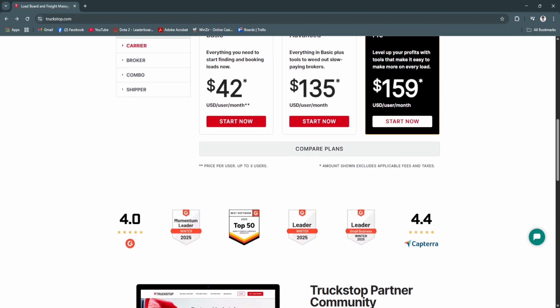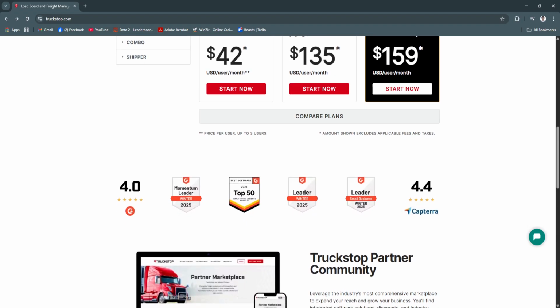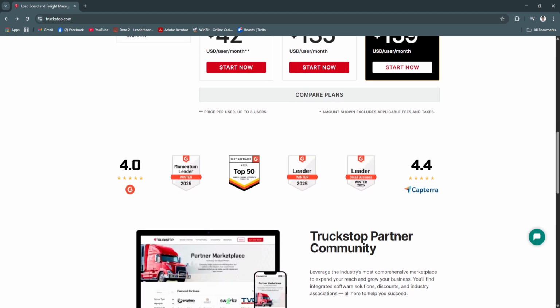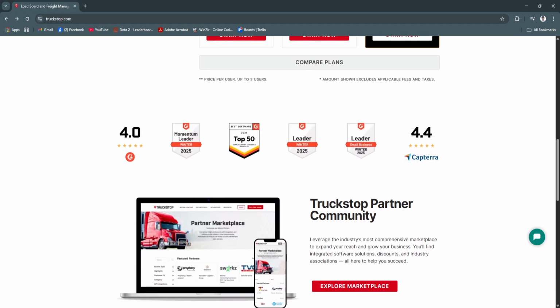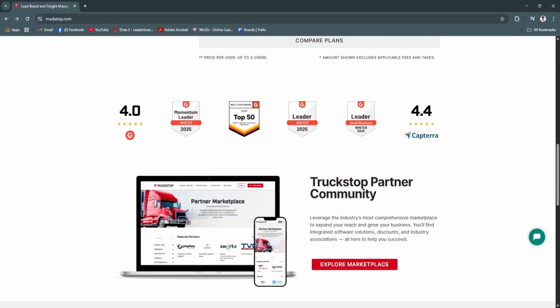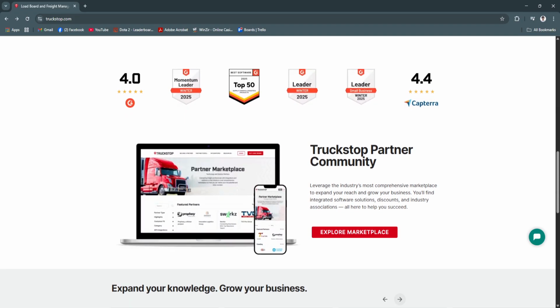Another key feature is the market rate tools and pricing intelligence. Truckstop provides dynamic rate insights based on actual transactions and market trends. This includes average rates by lane, current spot market rates, and rate history over weeks or months. These tools empower you to negotiate better and ensure you're not underselling your services.